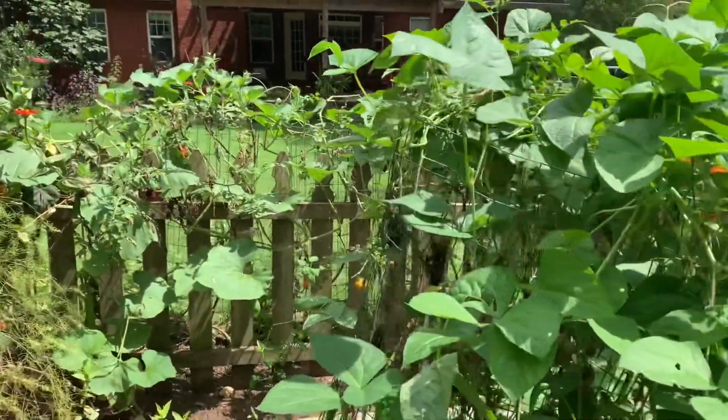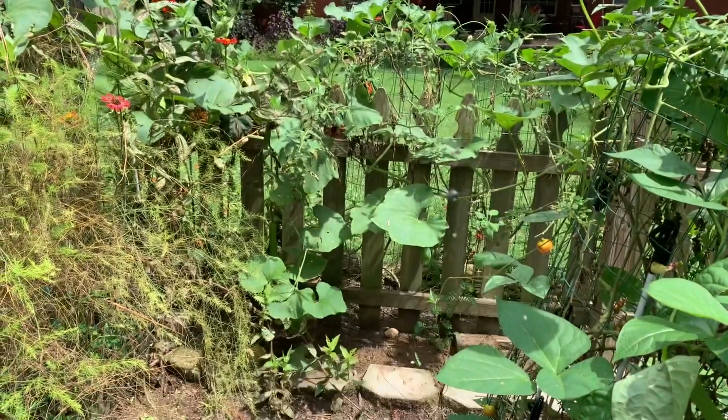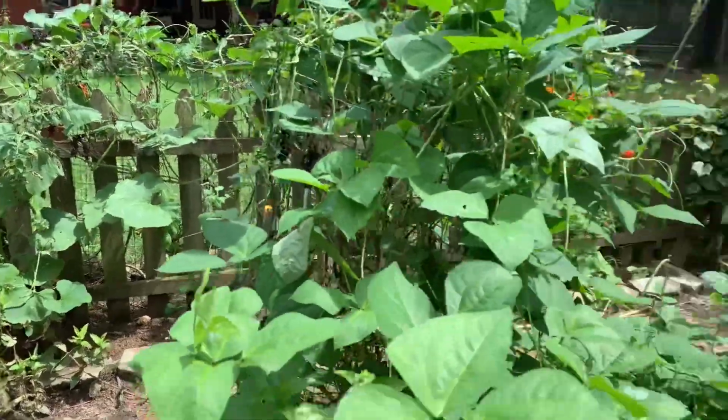Oops, spider web, big one. Can you see the spider right there? Not sure. Yeah, I'm just gonna go around.